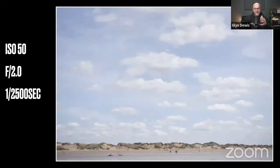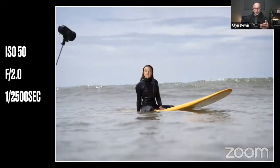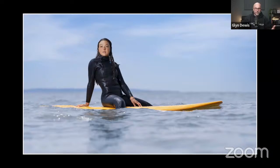So we would really need to speed the camera up to be able to get some detail in the sky. So again, the high-speed sync is where it comes in. This is why I still love to use traditional flash, because it allows us to create something that ordinarily the camera would not be able to capture.